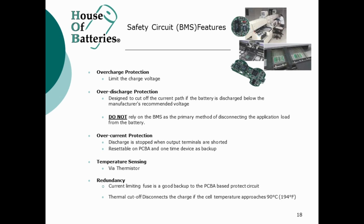If the cells are the heart of a lithium battery assembly, then the safety circuit, the BMS, short for battery management system, is the brains of the battery assembly, and probably the most important part of making sure that a lithium battery operates safely and reliably in an application. So we'll go over a few of the most important features of safety circuit design.